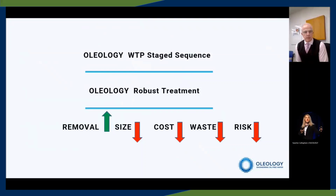Overall, the OLEOLOGY operation has wastewater treatment plants that are a staged sequence. The robust sequence of treatment enables improved removal with reduced size, because these systems are very modular, they're able to be moved from one site to another, giving rise to large cost reductions and savings, waste reductions as well, where in isolated locations that becomes a significant consideration, and importantly, the mitigation of risk.